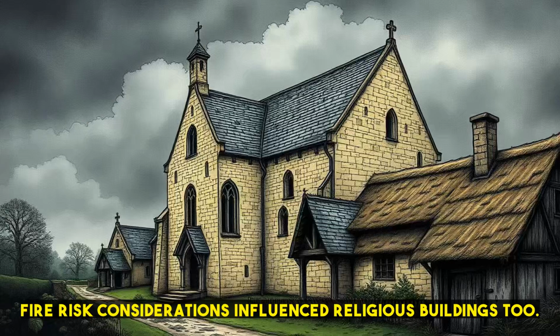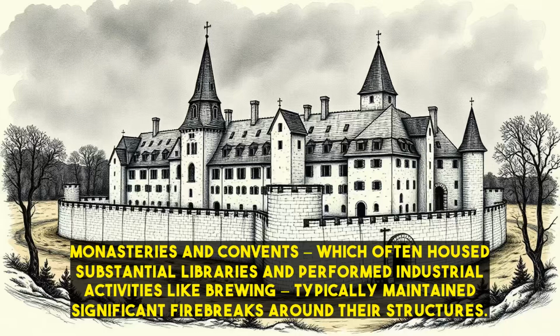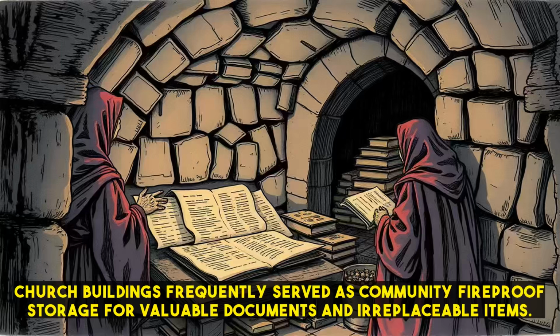Fire risk considerations influenced religious buildings too. Monasteries and convents, which often housed substantial libraries and performed industrial activities like brewing, typically maintained significant fire breaks around their structures. Church buildings frequently served as community fireproof storage for valuable documents and irreplaceable items.